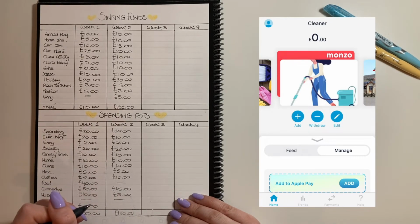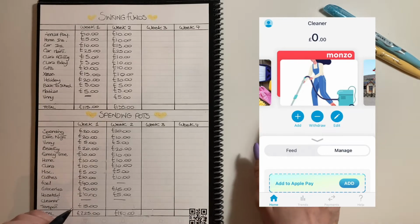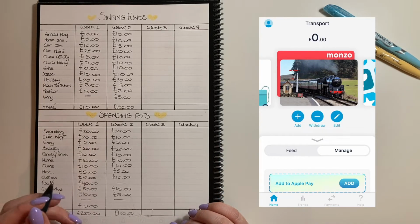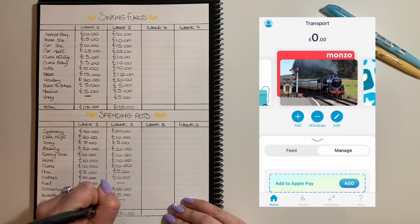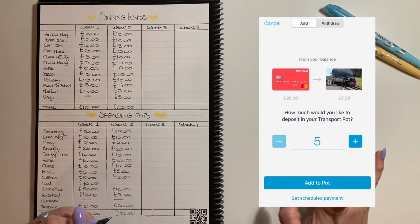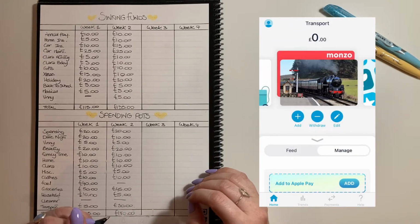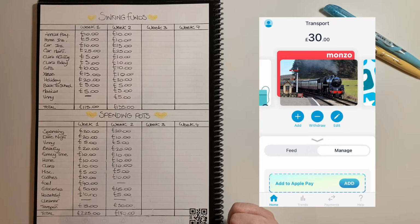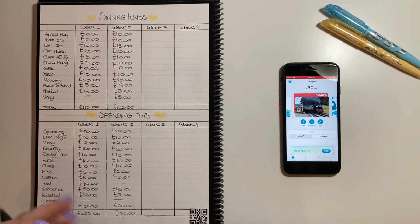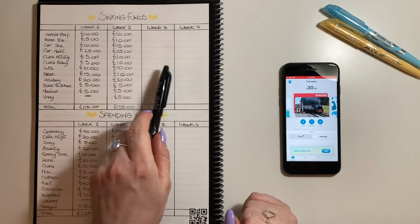Cleaner doesn't get anything because I had already paid her at the end of March. And transport is getting 30 pounds because I go to the office twice a week, and generally the ticket is about 15 pounds per day. So yeah, that's it. We have stuffed £180 in Monzo, which is great. And in total, it was 315.